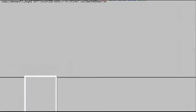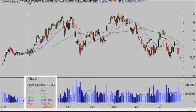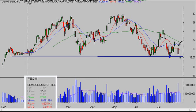I also had pointed out how the semiconductors had come down to and through that low and bounced that first time. And yesterday I said I don't think the next time is likely to bounce, because what we've seen in here is that the sellers have been more persistent. They've been more persistent in terms of time. First it was about 3 months for it to test that 32 level. After March, we tested it in June, so it took 3 months.